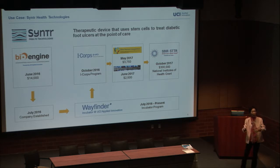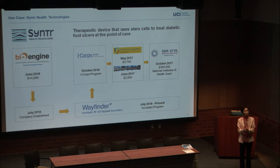You have to apply, but once you apply, everything else is sort of provided for you: the space at the Cove, the programs, access to experts in residence. There's 400-plus of them at the Cove. So all the mentoring and help is part of the Wayfinder program.